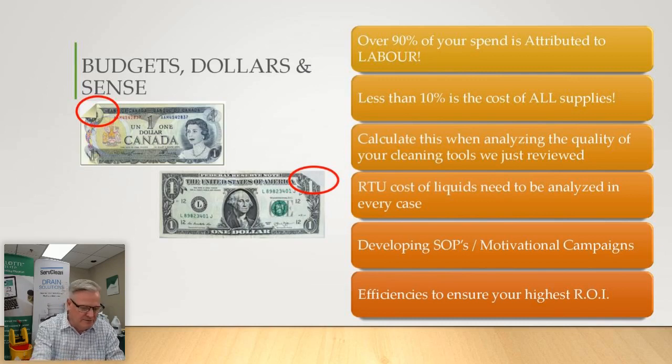We talked about dollars and cents last week, and I'll hold the U.S. one up because it's actually Memorial Day. But this is what it's all about, the almighty dollar. Just remember, 90% of your spend is on labor, right? Less than 10% is the cost of supplies. That means everything you buy that I just talked about and many, many hundreds and hundreds of other items make up less than this little tab.